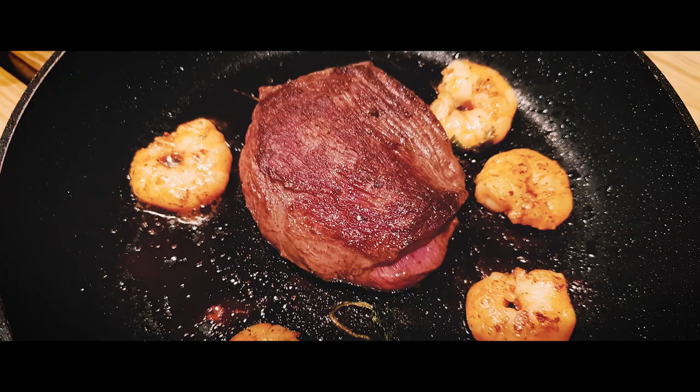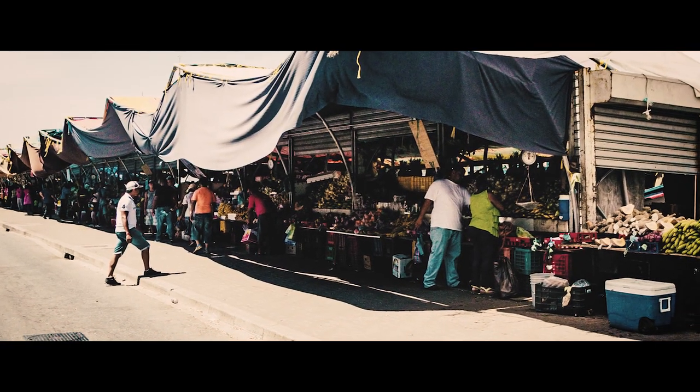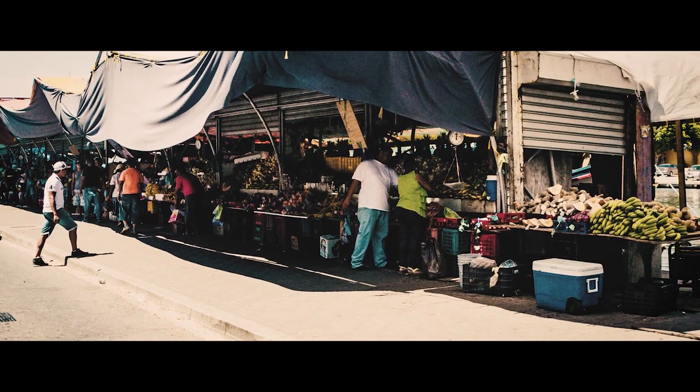But we didn't shop on a budget. You can go way cheaper if you go to smaller supermarkets or go to the local fruit and vegetable markets. There it's going to be a lot cheaper. The total was $547. That's about $20 per person per day during the course of 2 weeks.